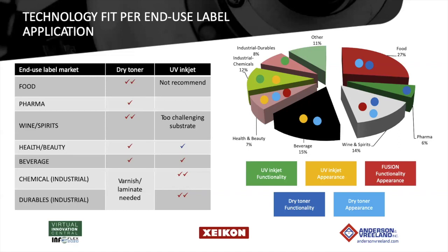So a durable label, maybe we want to go down maybe that UV inkjet path. So we're not tied into one solution. We try to look at the application and make sure we vet it out the right way and provide the right technology to handle the application at hand.